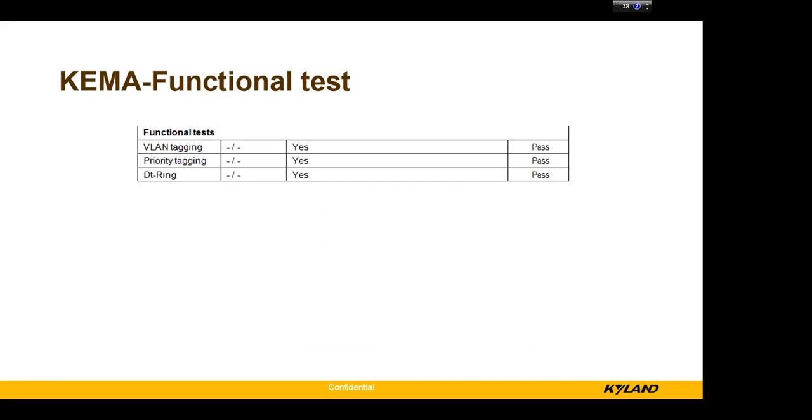And next is the foundational test. It is mainly about the software part. In the substation, VLAN is the most used function. For each bay, all the devices in each bay are tagged with a different VLAN, and we should use the VLAN to provide different segments for different areas. So it is the most required feature.